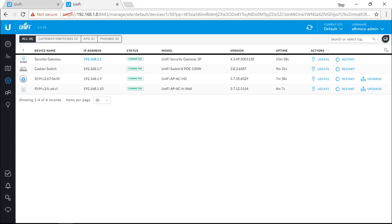Both these are now functional as well, because remember, we already set up the network earlier on. We set up the SSID and we set a security key.